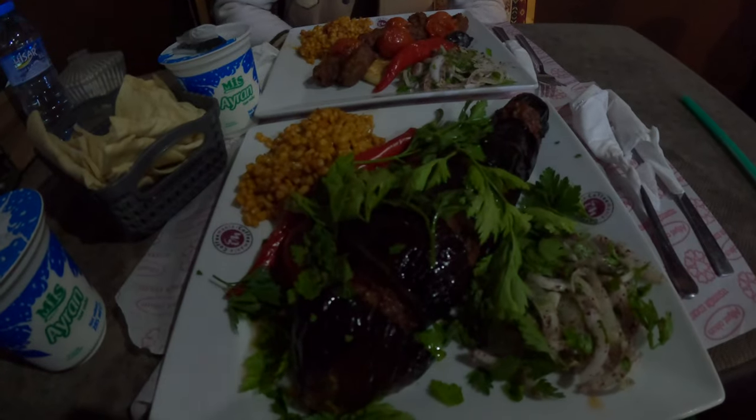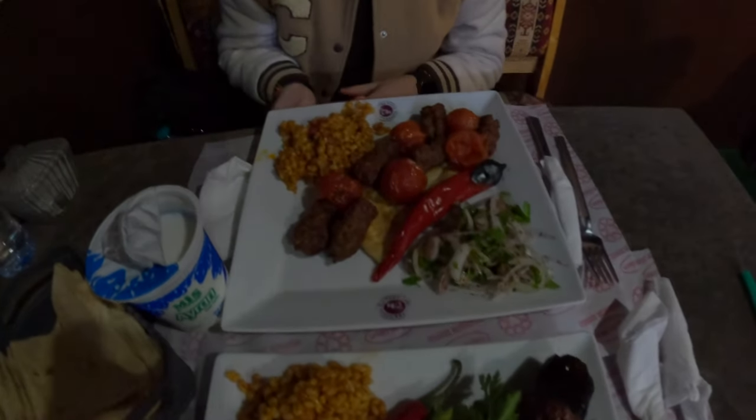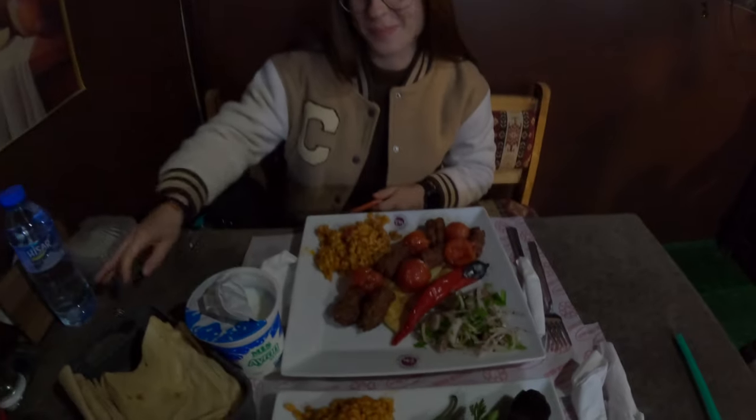So we got our food, kebab in eggplant. This is kebab with tomatoes. With tomatoes, pepper. The food was amazing. Yes. It's unbelievably delicious. We can't stay here for a long time because I will gain so much weight. We needed two seats on the bus, yes, for each of us.